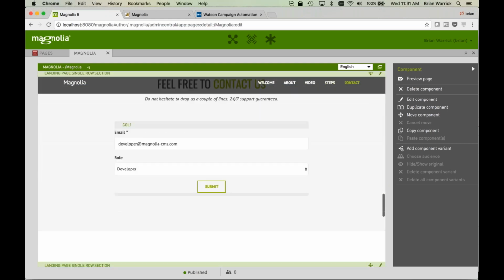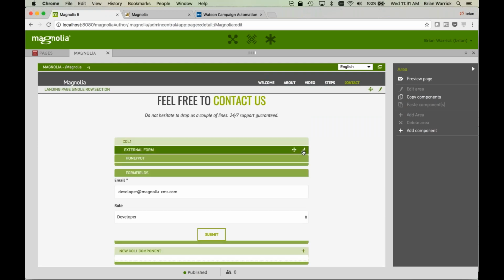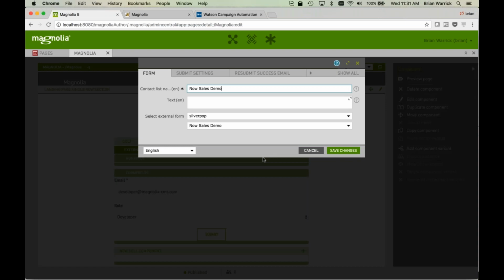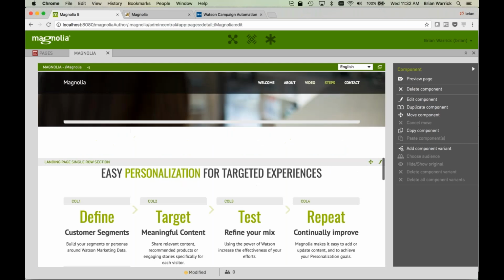But I did want to quickly show our form selection, because we're accessing and selecting forms that are coming from campaigns in Watson Marketing. We still have it labeled here under the previous name of Silverpop, but we are accessing Watson Marketing as our form provider, and we have the ability to select from any active campaign forms that are available. So this is how I can quickly choose the data that I want to collect from the user and begin to integrate it into the campaign itself. Okay.